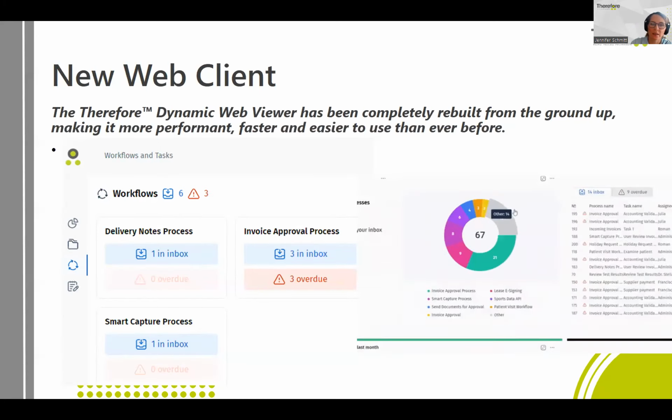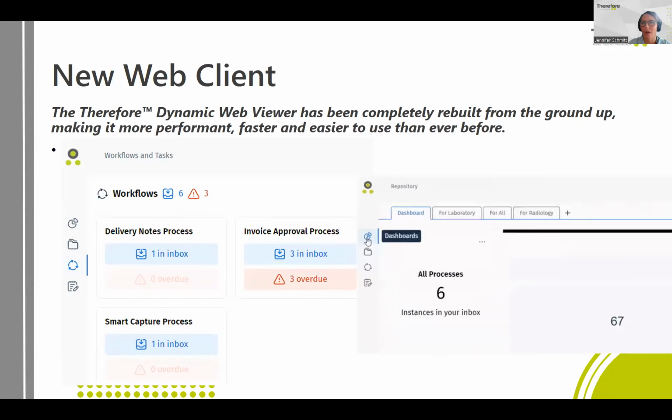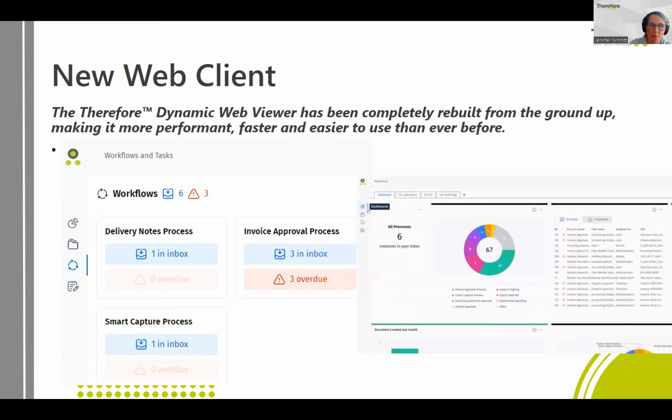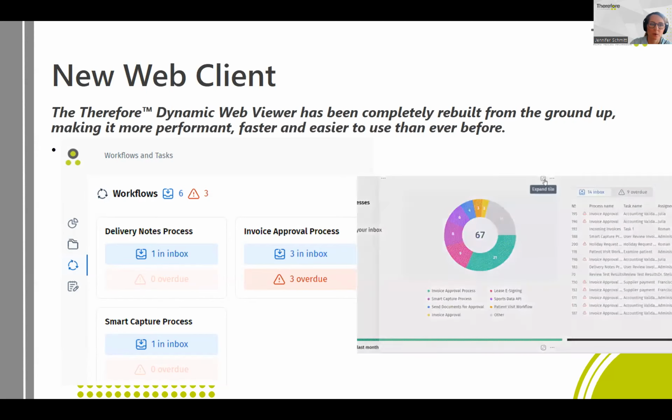You can see here in this GIF, we still have these dashboards that are really interactive. They can be dragged and dropped and you can easily design them. And then we also have a new workflow and tasks view. So the workflow and tasks are actually shown on the same page here. Many of these icons look slightly different, but overall, it should be really easy to use. If you've used the web client in the past, the new one should be really easy to understand right away.